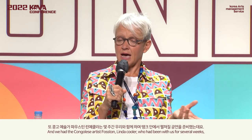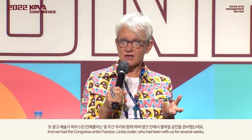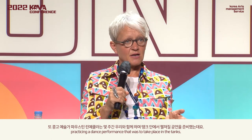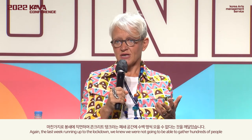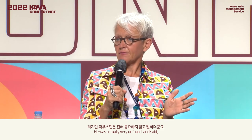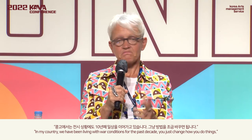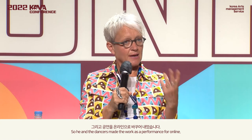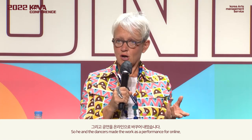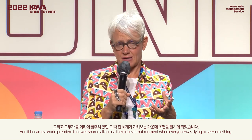And we had the Congolese artist Faustin Linyekula, who had been with us for several weeks practicing a dance performance that was to take place in the tanks. Again, in the last week running up to the lockdown, we knew we were not going to be able to gather hundreds of people in an enclosed concrete tank. He was actually very unfazed and said, in my country, we have been living with war conditions for the past decade. You just change how you do things. So he and the dancers made the work as a performance for online, and it became a world premiere that was shared all across the globe at that moment when everyone was dying to see something.